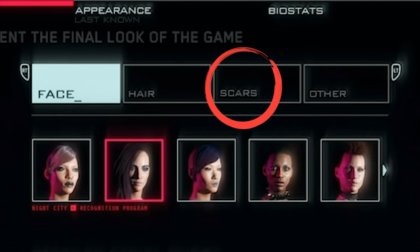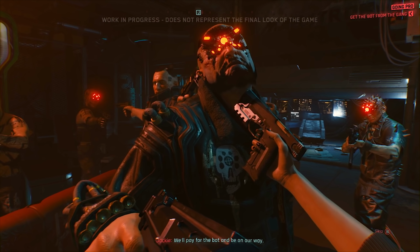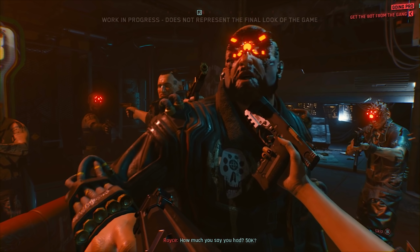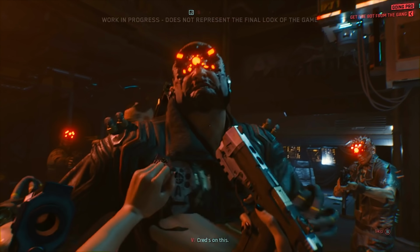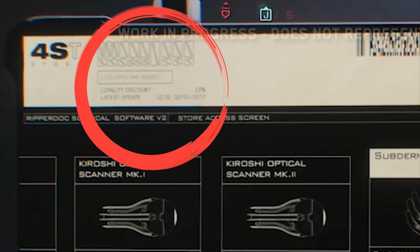reflex, and tech levels. Obviously, when it comes to cyberpsychosis, layering on high humanity cost wear would presumably affect your empathy levels, but empathy is not a stat in 2077, so it might end up rippling down and affecting another gameplay mechanic. As mentioned in previous videos, V has a 10% discount rate at Dr.